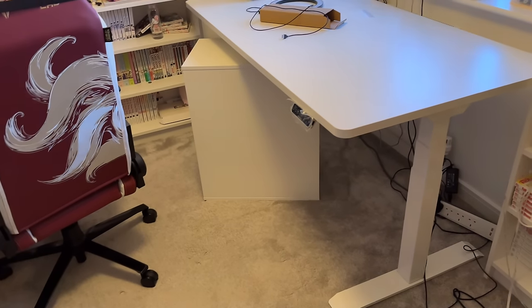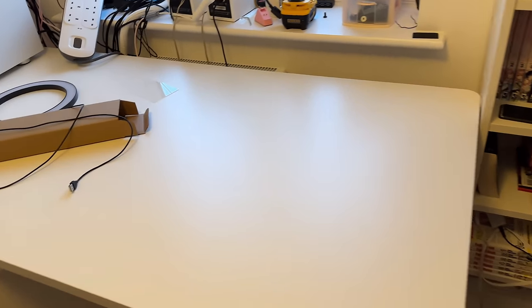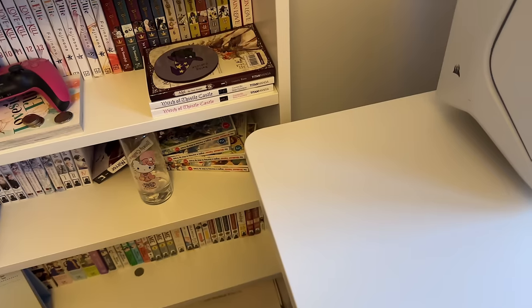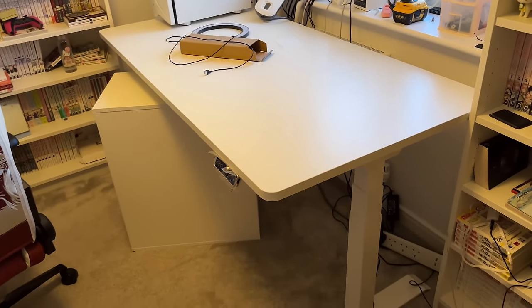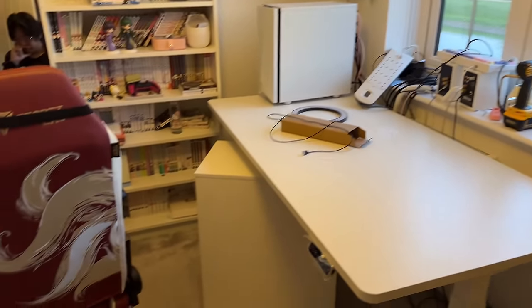Okay, so we managed to kind of fit it, but obviously we want to put the monitors on here. So it doesn't fit as well, but we'll see how it goes when we put the monitor arms in, but it does fit at least. It's a bit messy right at the moment.